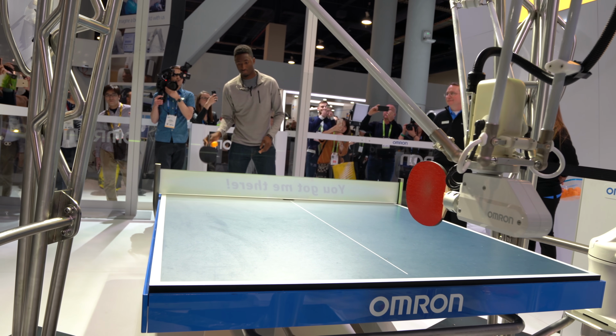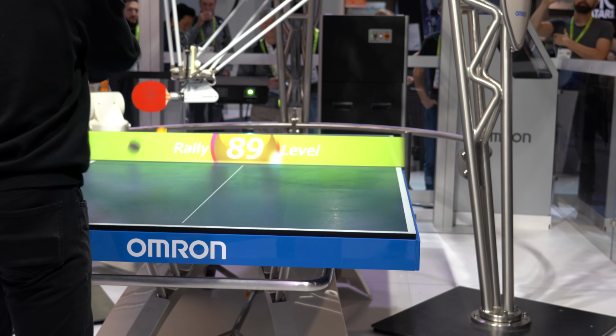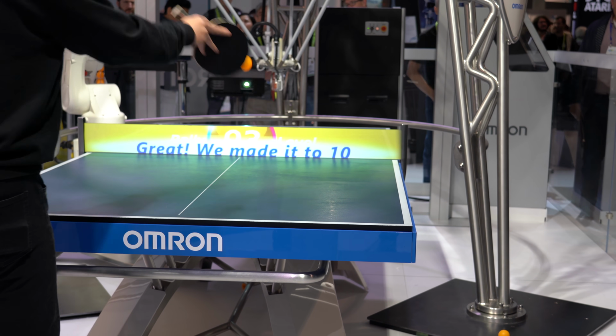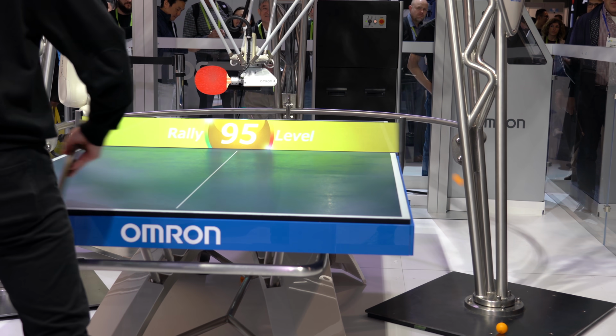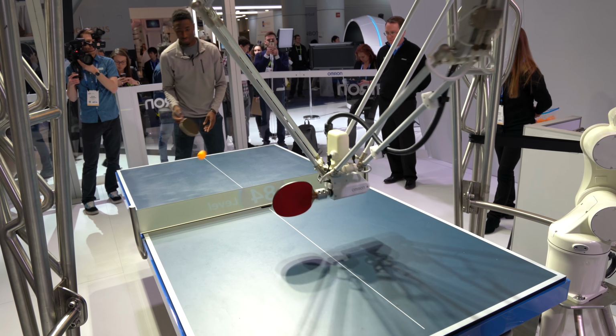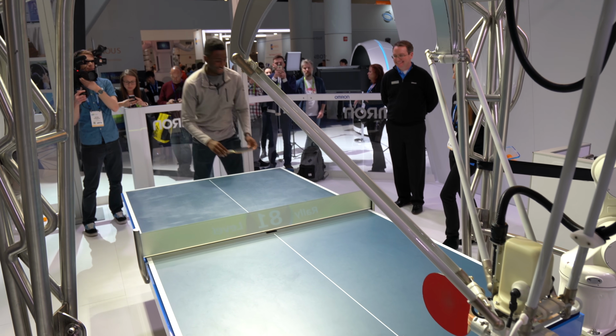So that number it's projecting on the net while you're playing is sort of a player rating of how good you are based on how fast you're hitting back and your spin and how hard it is. But that also means the robot, as it's playing you, is going to play you at that level too. So for the record, I got up to about a 93 out of 100. I'm not bragging, but I thought that was pretty sick. And then once I took the lead, I had to quit there.